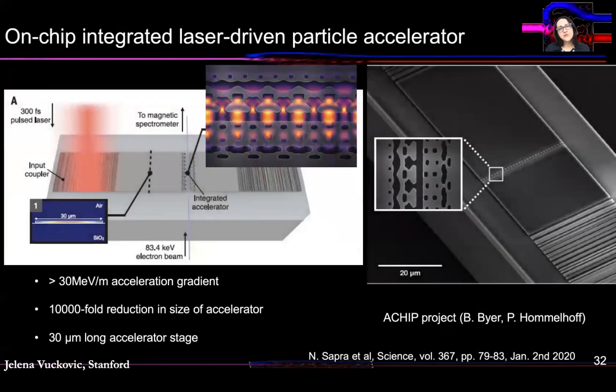Then another interesting demonstration of new functionality that I'd like to emphasize is the on-chip integrated laser-driven particle accelerator. All of you are familiar with accelerators. Accelerators rely on RF or microwave fields inside of very, very long accelerator facilities to accelerate charged particles. And of course, each stage of acceleration has very complicated microwave and RF circuits in order to achieve that. And since circuits are also very large and each stage is very large, you need miles of accelerator in order to get to interesting energies for either medical imaging or material science, or especially modern high energy physics experiments. So we wanted to miniaturize accelerators.